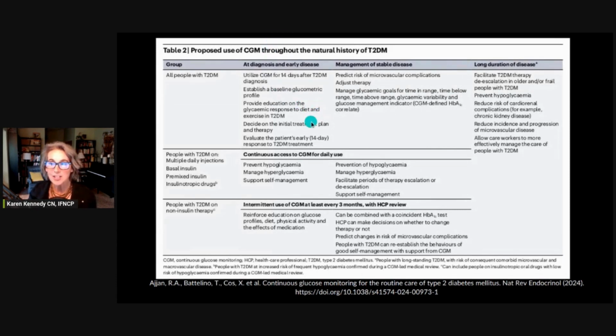to help provide education on glycemic response to food. How does food affect your blood sugar, and how does exercise and other things, and to use this data to decide the initial treatment plan. This is so smart. And evaluate the patient's early response to treatment. So if they do need treatment, get it in there in that 14 days and evaluate it.